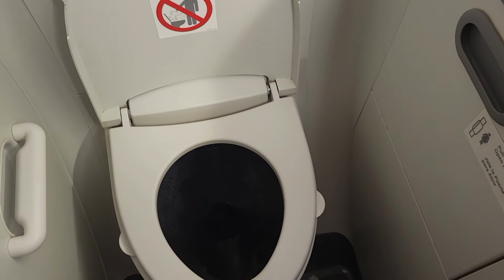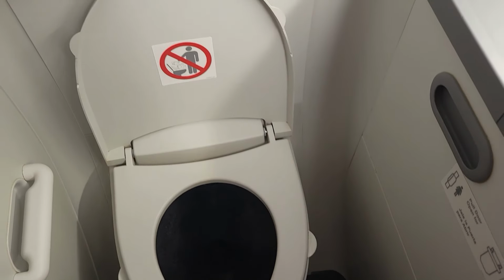Okay, so here we are, Southwest Airlines 737 MAX-8.